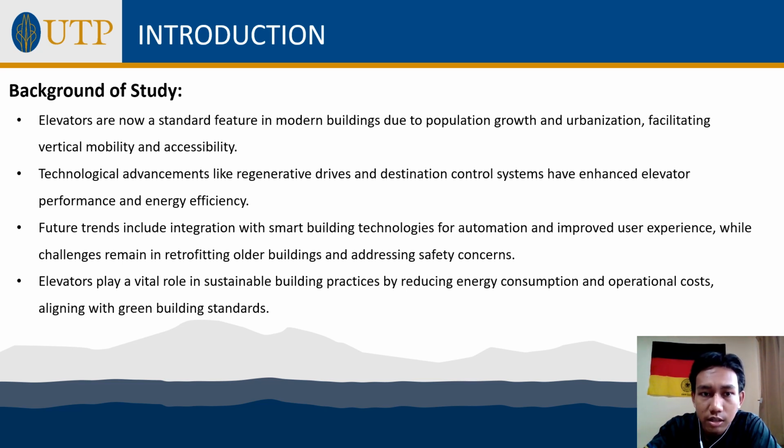Some new technological advancements in elevators include regenerative drives, destination control systems, and new sensors to enhance elevator performance and energy efficiency.